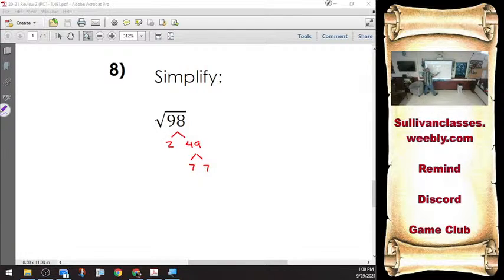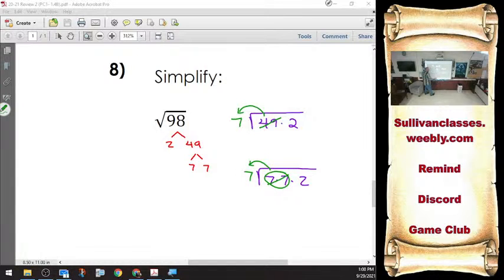Now, I could rewrite this as 49 by 2. I could rewrite it as 7 by 7 by 2. Either way, what's coming out? The square root of 49 is 7. Pair of 7s, right? One comes out. But if I remember right, there was a bunch of you who were able to do the tree like this, and you were doing that. All three of these are correct. You're still getting there. You just got there a different route.